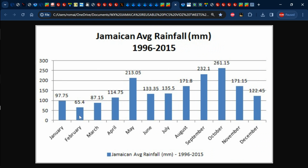We're in the month of February. We usually receive up to 65.4 millimeters of rainfall during this month. It is our driest month of the year. I'm pretty sure you've been hearing a lot of fire trucks going on and about throughout your area, especially on the south coast of the island.